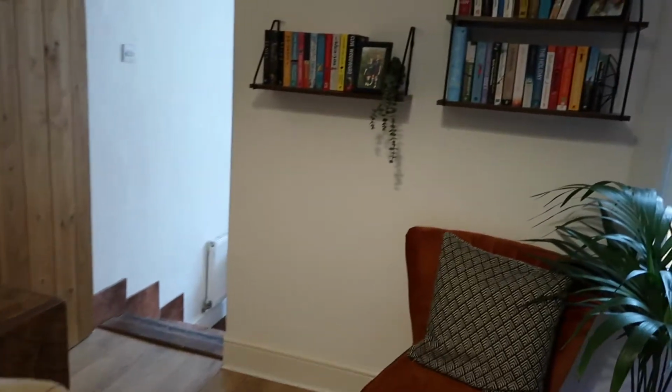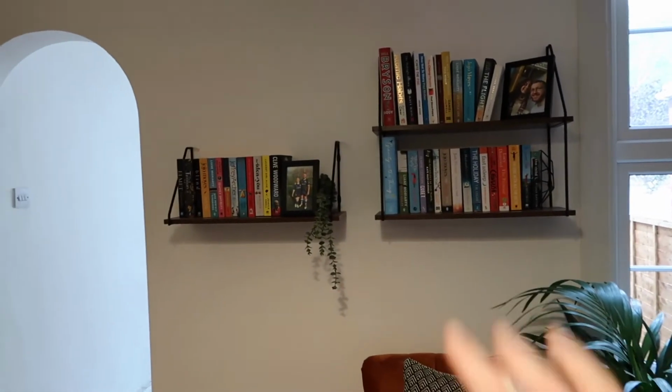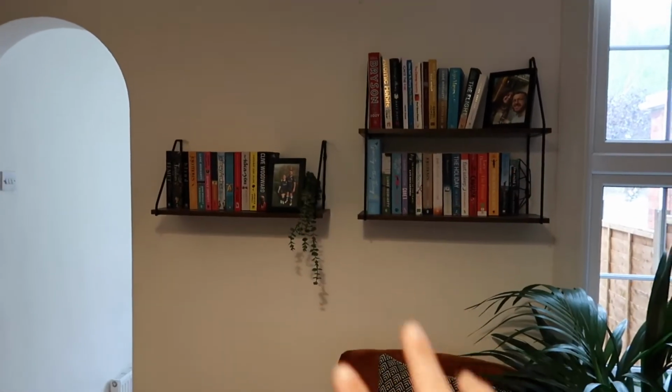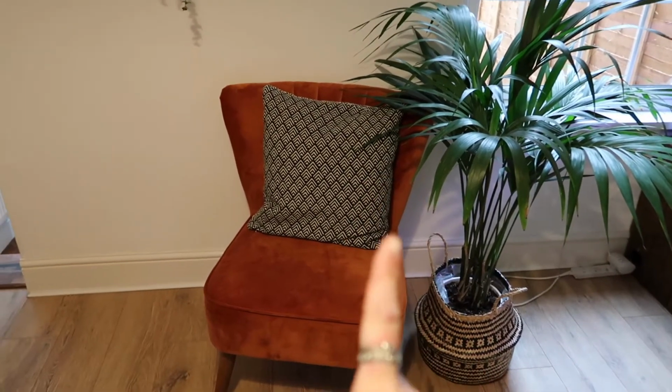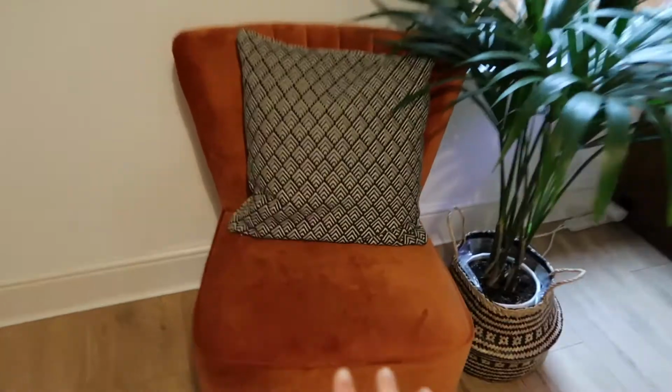Just sweeping around here, we've got some more industrial style shelving with all of my books. I love a book, so wanted somewhere to put them all here. We've got this chair here, which I want to say was, where was this one from? Denaum, I think this was Denaum, this velvet. I really like my velvet.